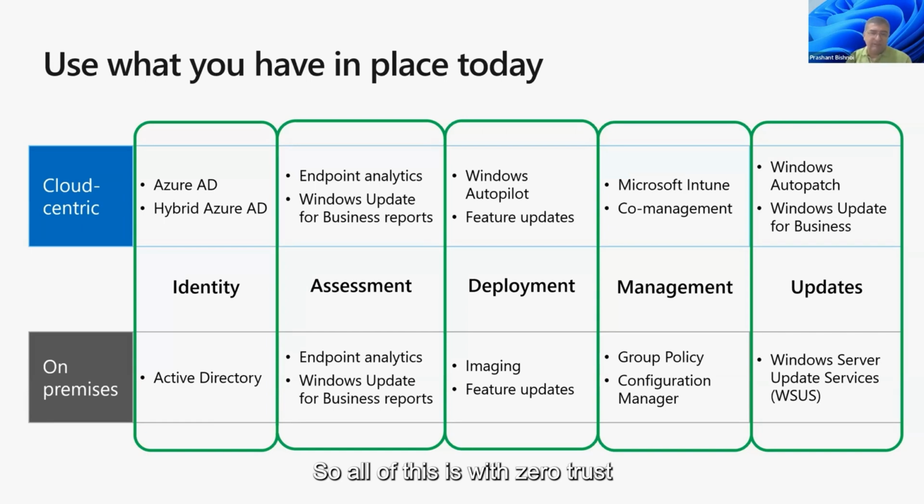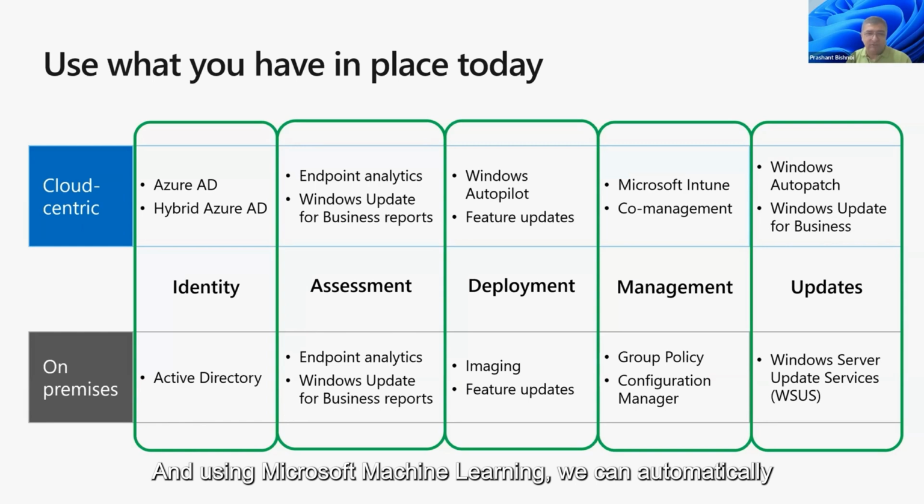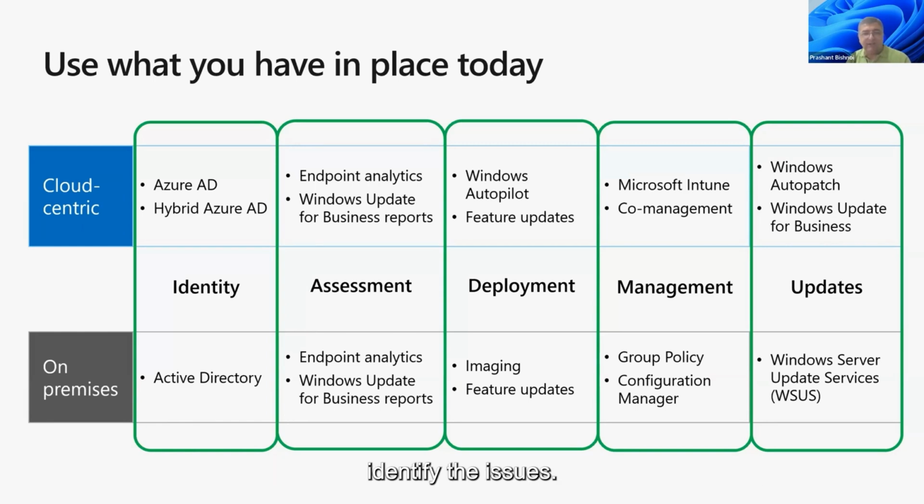All of this is with zero trust in mind. And using Microsoft machine learning, we can automatically identify the issues. We can pause deployment if necessary. We can make sure that the users are not impacted by the problematic updates if there are any.